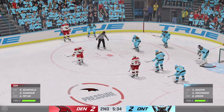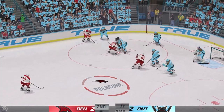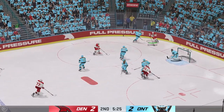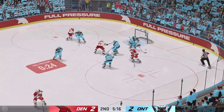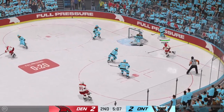Centers glide into the dots. We're ready to get things back going again. Denver's won the draw and they'll go to work. Oh, and he just gets a piece of it to keep it out. I'm not sure how we saw this puck, James. I mean, he's screened. There's a ton of traffic, and he finds the puck to make the save. That one's a fabulous one.